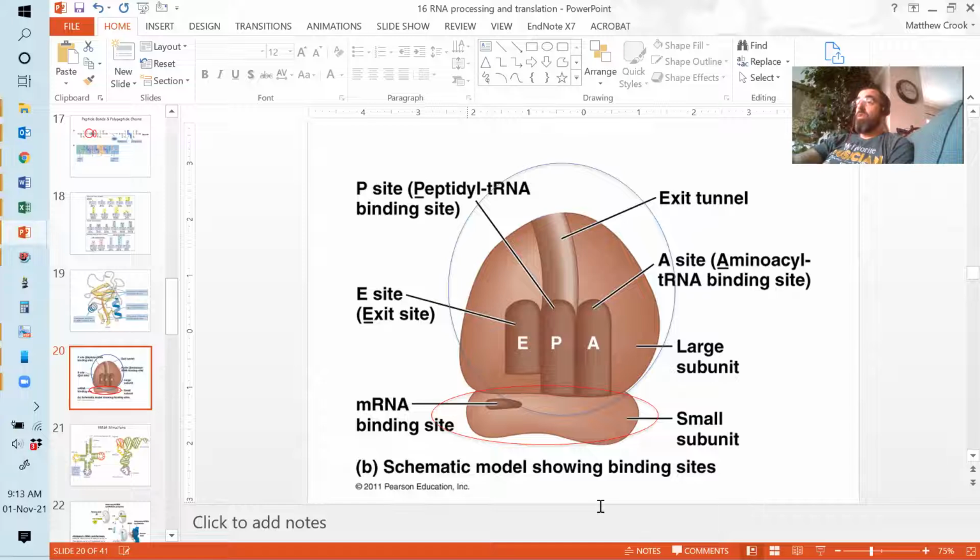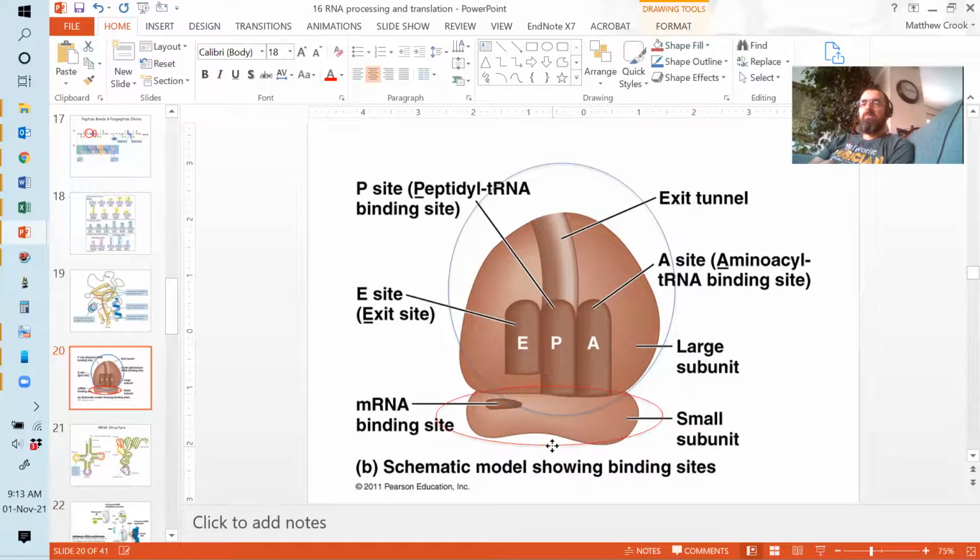So this is what a ribosome looks like, going through the different components of translation. This is the small subunit down here. And as you can see, that's where the mRNA goes. This is all involved in recognizing the RNA and moving along it. Some of the energy used in translation is used to move the ribosome along the RNA, or the RNA through the ribosome, depending on your perspective.